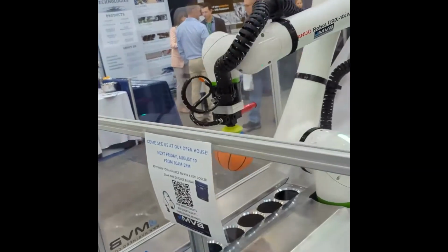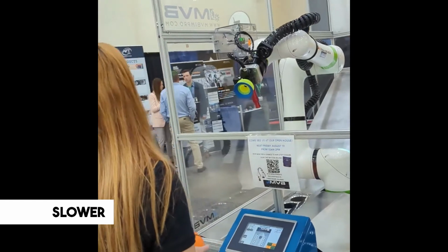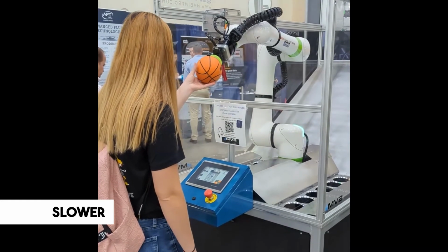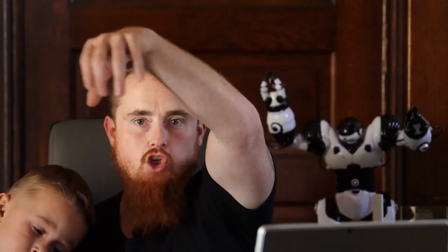The next big downfall I have with collaborative robots is they're slower. So you're going to get much less output. They've gotten better over time, but even if the speed rating of the robot was pretty high, what you would see is issues where the robot would start to fault out if you went above like 80%. So if you needed to go over here and then down really fast, that sharp movement from here to here would actually trigger as a collision and the robot would have to fault out.